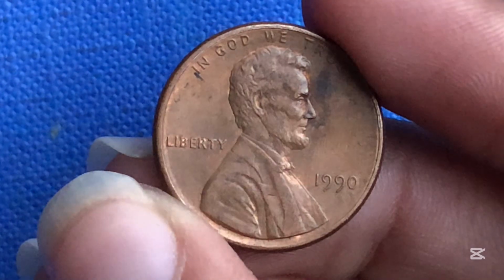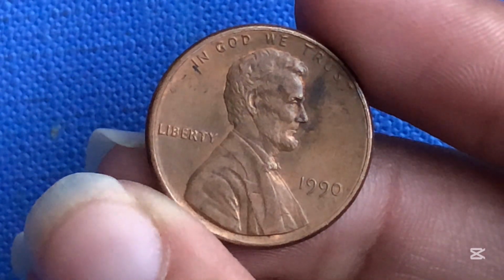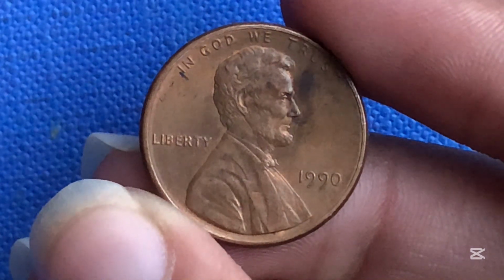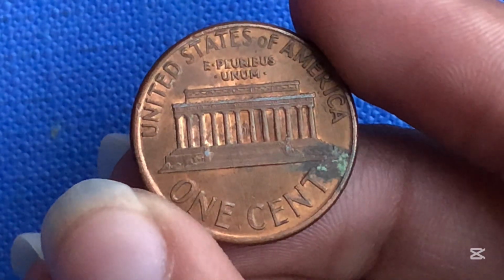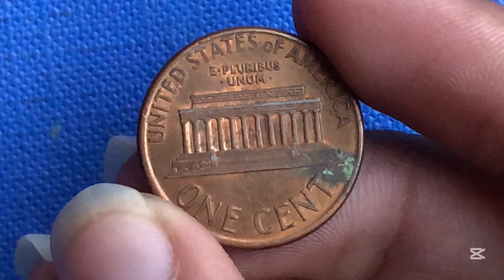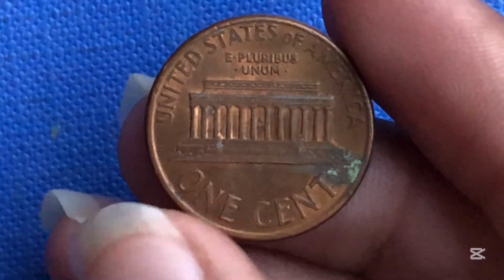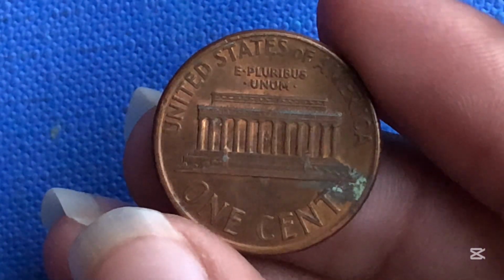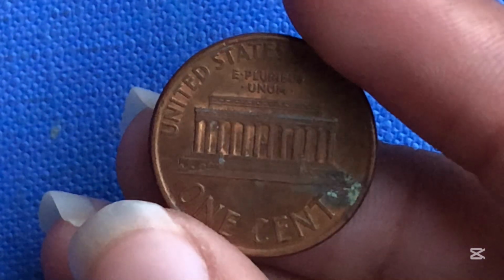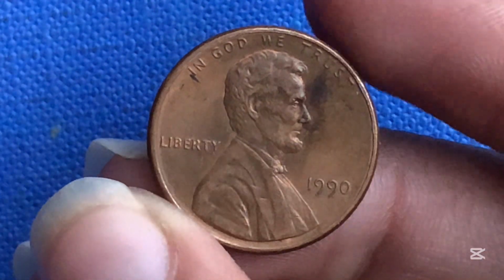Now, let's talk about the design of this astonishing piece of numismatic history. Unlike the standard Lincoln cent, the 1999 peace penny exhibits unique features that set it apart from its regular counterparts. The obverse, or front side, still bears the iconic profile of President Abraham Lincoln, a staple of American coinage since 1909. However, upon closer inspection, subtle differences emerge. Details in Lincoln's portrait appear sharper, almost as if a new engraving technique was applied.